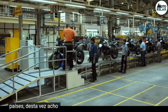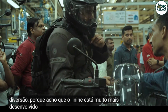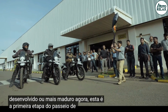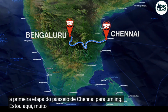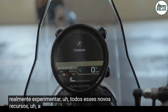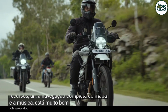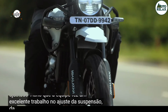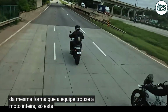This time around, I think it will probably be double or triple the fun, because the engine is much more developed, much more matured now. This is the first leg of the Chennai to Umling La ride. I'm very excited to try out all the new features, the full map navigation and music. It is very well tuned. I think the team has done an outstanding job of tuning the suspension. The way the team has brought out the entire motorcycle is just right.